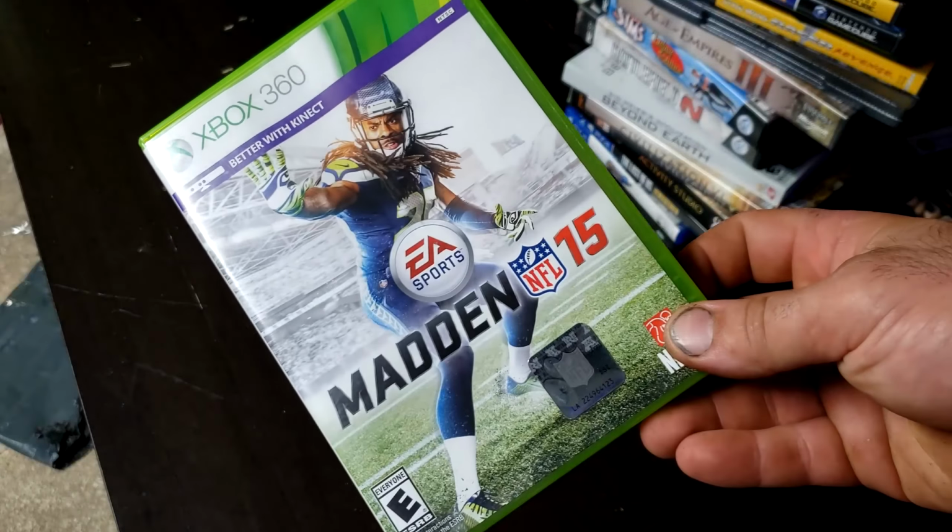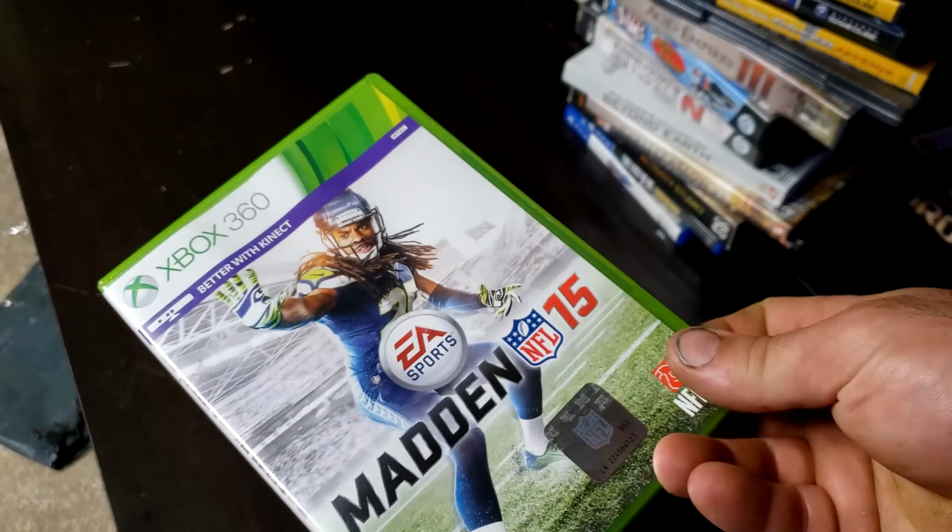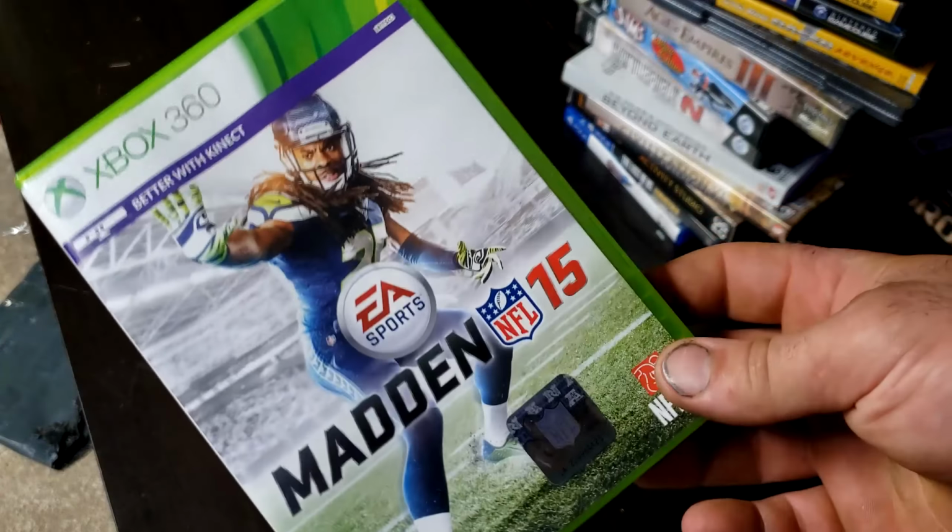Madden 15. So now I can say I own a Madden game that's somewhat modern, and I might have my brother-in-law over and play it a little bit because I don't really play Madden much.